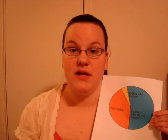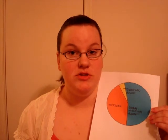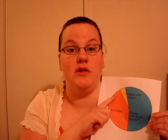I have a chart to show the eligibility of people who can donate. The blue and the yellow represent 60% of the population that is eligible to donate, and 5%, the small yellow sliver, are those who do donate that are eligible. So you see how important it is that we go ahead and donate our blood.